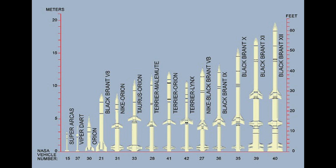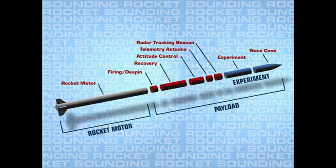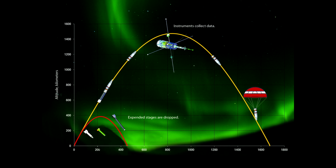Using sounding rockets is a simple, cost-effective, and time-efficient way of doing research without the long lead time and expense needed for the launch of an orbital rocket. The rockets are divided into two parts: the payload and a solid-fueled rocket motor. Many of the motors used are surplus military motors. After the launch, as the rocket motor uses its fuel, it separates from the payload and falls back to Earth. Meanwhile, the payload continues into space and begins conducting the experiment.